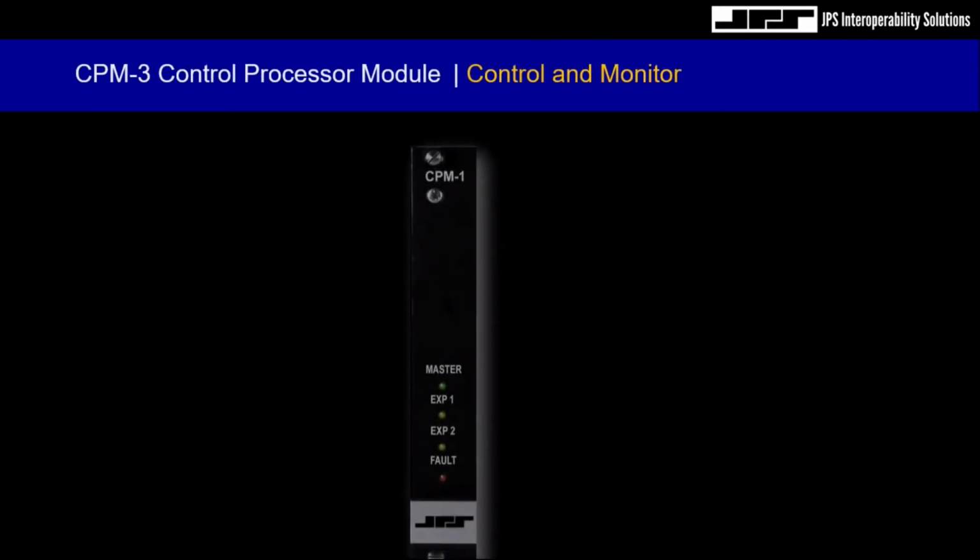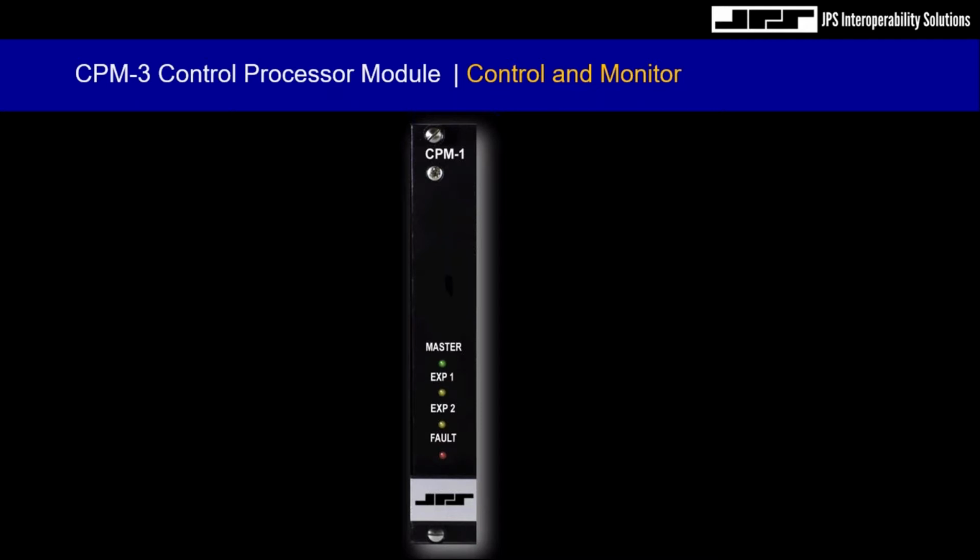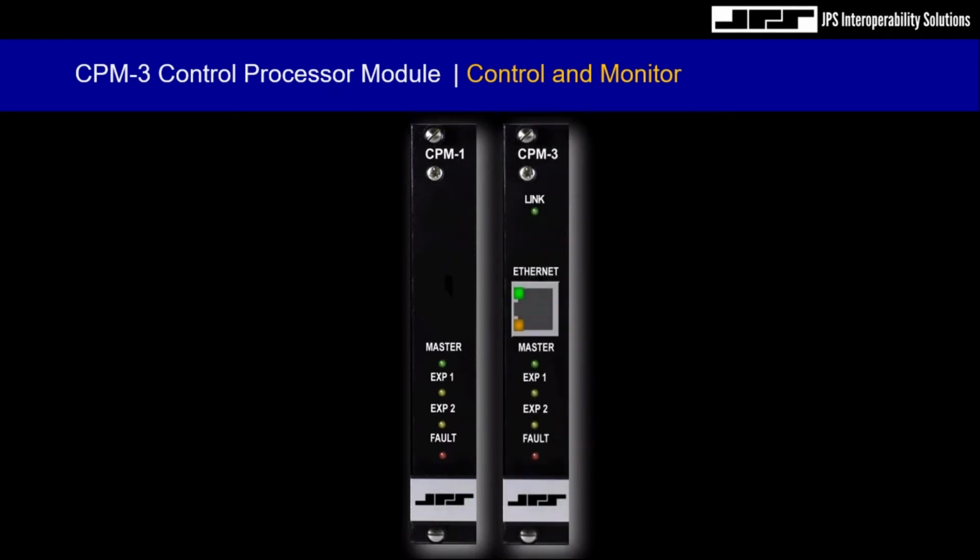I'd like to first make a comparison with the older CPM-1 control processor module, which was superseded by the CPM-3 several years ago. The most obvious difference is the Ethernet interface and the link LED, which I'll talk about here in a moment. But at a high level, both modules perform the same functions, but there are some operations that the CPM-1 cannot support, such as additional audio delay functions at the audio bus, and also the increased number of receive groups for those of you that are interested in transmitter steering.